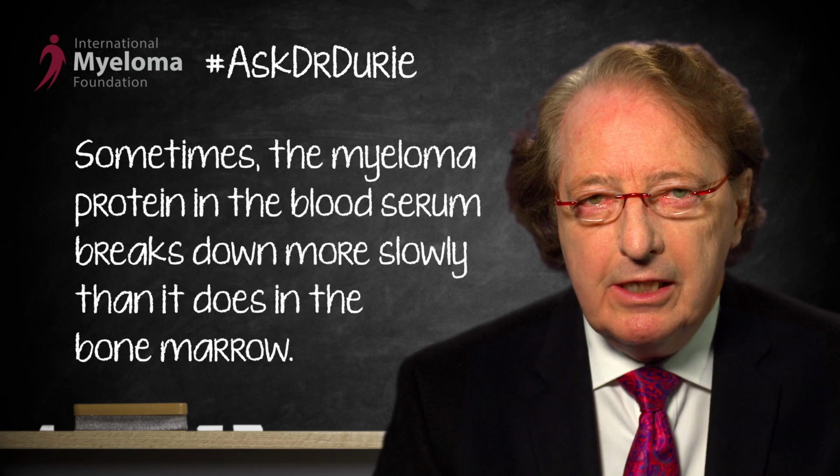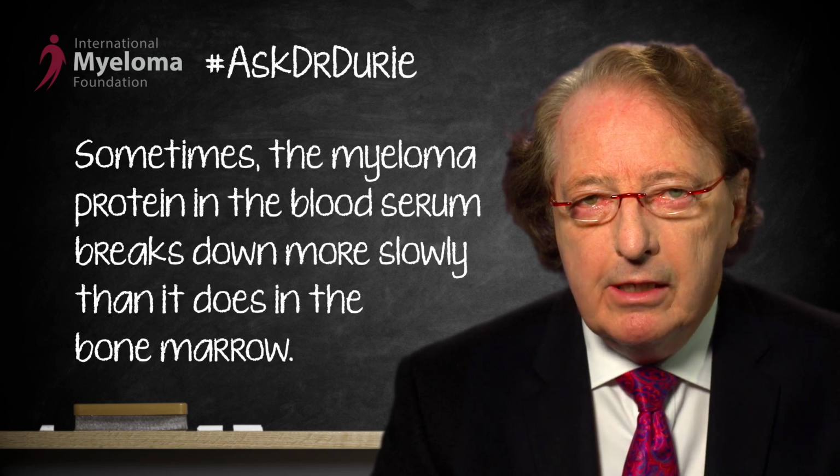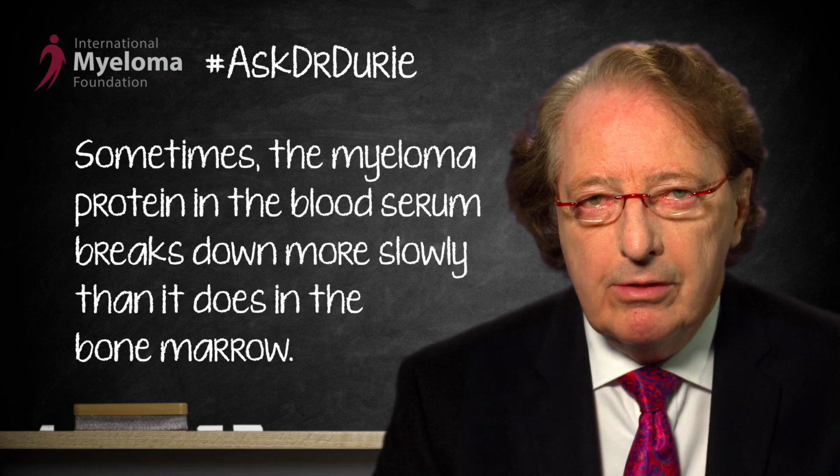And so what that means is, although the myeloma cells which produced the protein in the bone marrow have been eliminated, the protein in the blood is still slowly breaking down over time. And so there can be a disconnect where the cells are gone, but the protein in the blood is slowly breaking down. So that can be one reason.